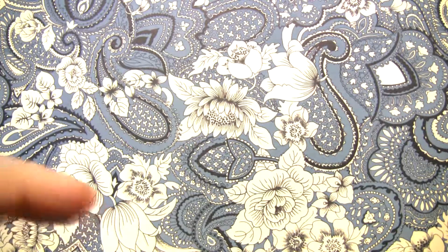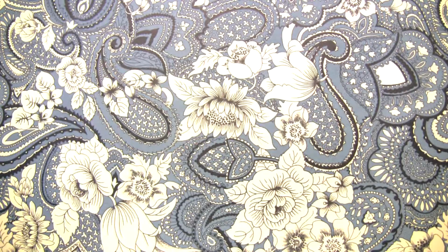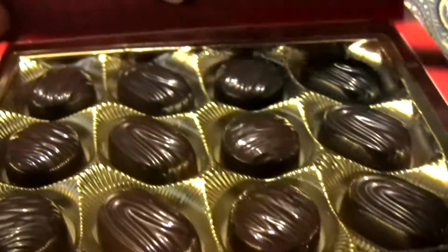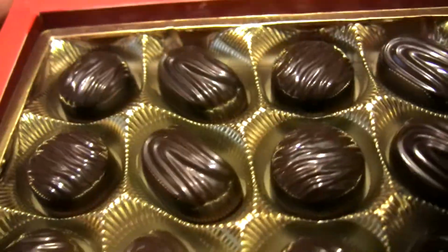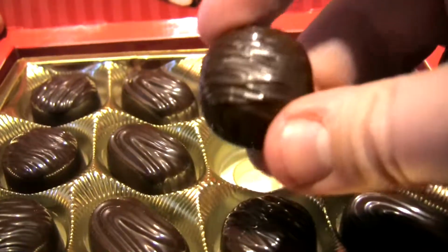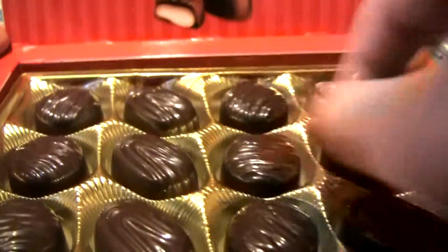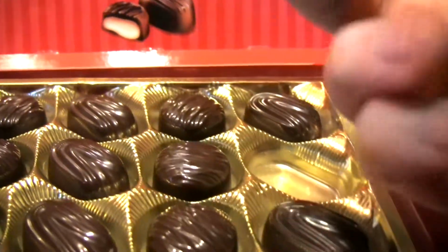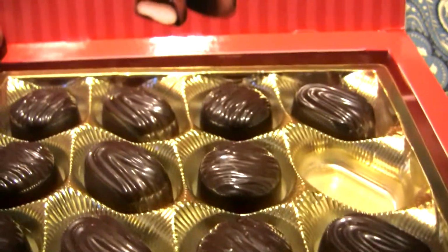As the next snack of this episode, we have another box from Kalev. Yes, this is another one of those liqueur-filled chocolate candy boxes. I don't know why Kalev keeps making these. They look just like any other small box available. The elongated shape and the round shape. You can pretty much see them through the box by now. These are gingerbread spice filled. Quite good actually.